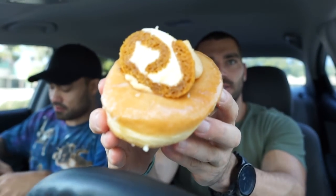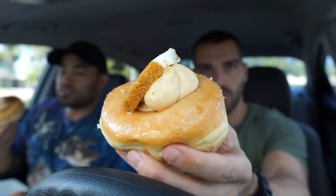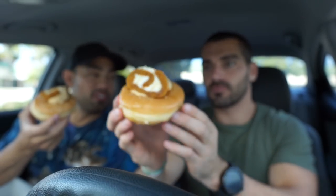Okay. What do you think of the Cookie Monster? It's good. We going with the pumpkin roll! This is the pumpkin roll. We actually had this the other day on Thanksgiving, huh? Yeah. Was that your first time? It was, yeah. This is like a holiday special.